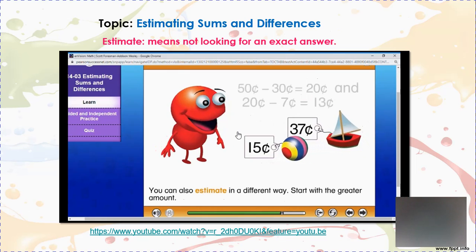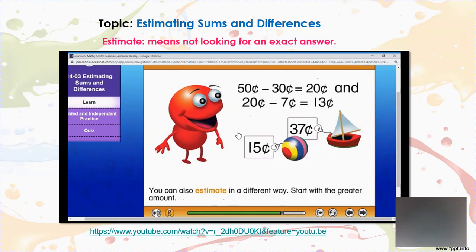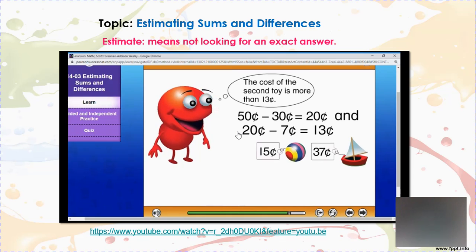You can also estimate in a different way. Start with the greater amount. The cost of the second toy is more than 13 cents.